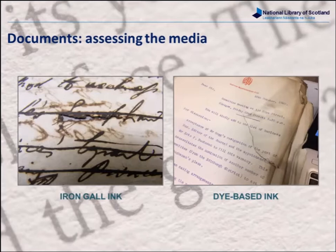Iron gall inks contain sulfuric acid, which can lead to corrosion and disintegration of the support. Signs of degradation include halos and strike-through. Likewise, oxidation of the iron compounds present in the ink can also result in corrosion. Mixed with water-soluble dyes, iron gall ink was used in copybooks around the 1860s. Delicate copy papers are especially susceptible to the effects of ink corrosion.